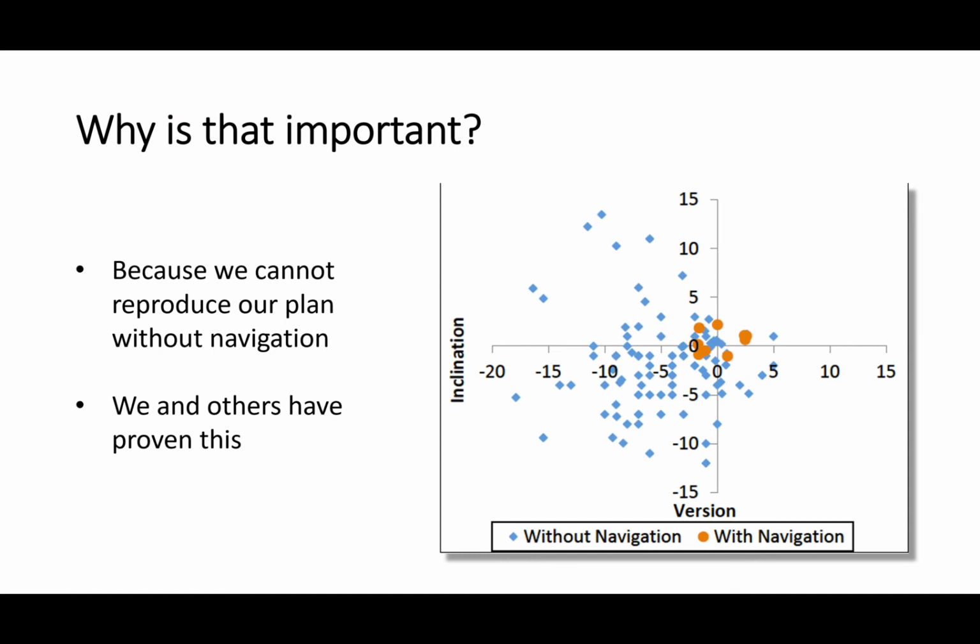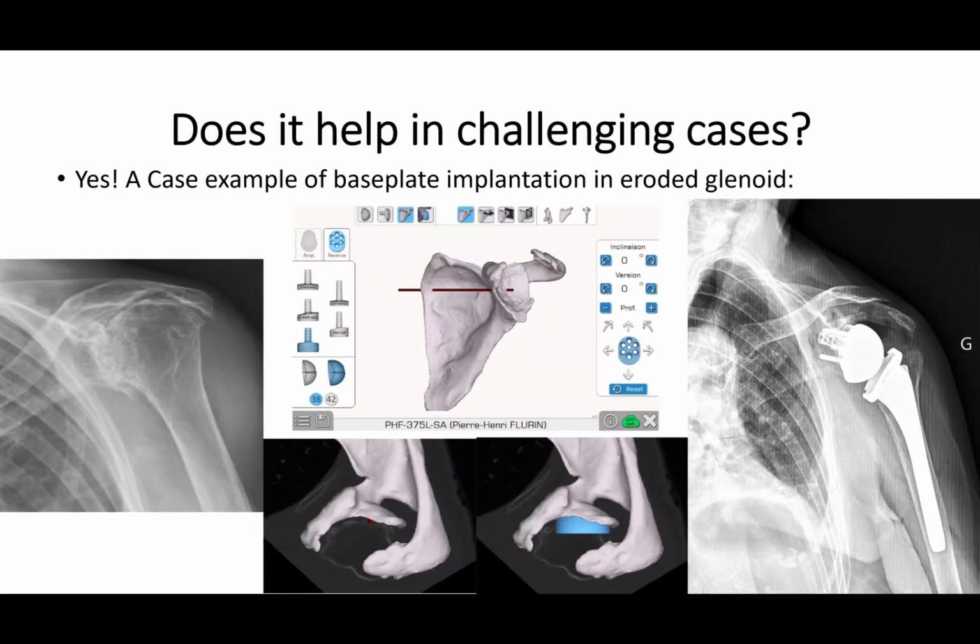Again, this scatter plot demonstrates that we cannot reproduce our plan without some type of navigation, no matter how good we think we are. In challenging cases with substantial glenoid erosion and bone loss, precise placement is essential to ensure solid and durable implant fixation. I would argue that while experience and skill can certainly play a role in these cases, there is no substitute for the added information that live navigation can provide, and understanding where the remaining bone is and where the implant should go.